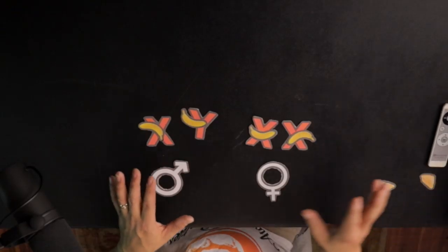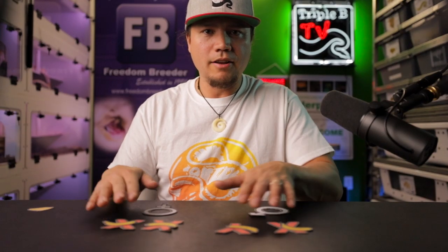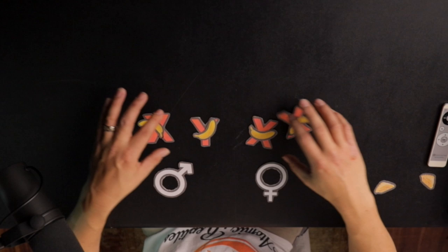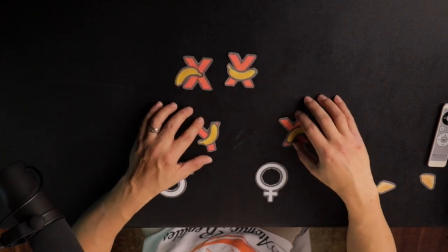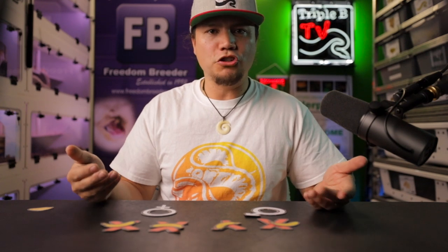All right, now with this information, I think it should be obvious that if you breed two super bananas together, then all of the offspring will be supers as well, because they always will pass on a banana trait no matter which chromosomes get passed off. Both parents are homozygous for the trait. Super fires, super lessers, super anything.